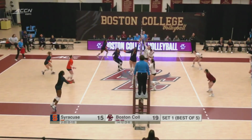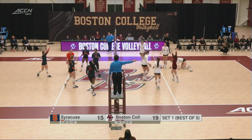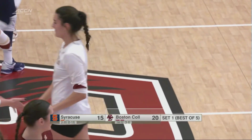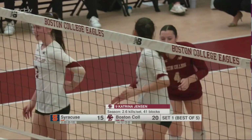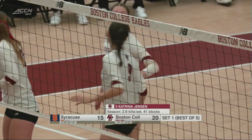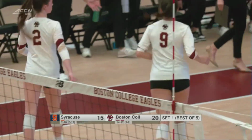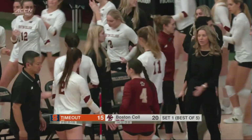Really good start to this match for Jensen. She's been able to cut the errors down a little bit here recently, and there's a violation, so Boston College will get another point here. Boy, what did we say? We're 15-14, and we said, all right, here's your crucial point here, and BC out of the media window, and you're gonna get another timeout here, has really started to take advantage.